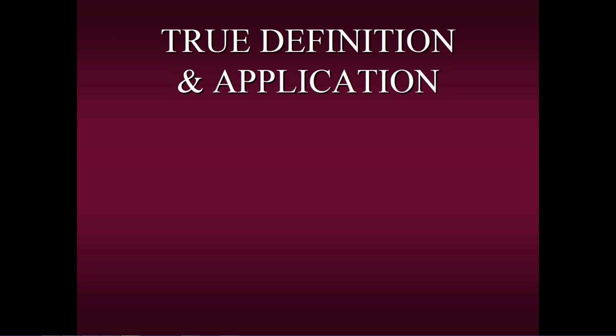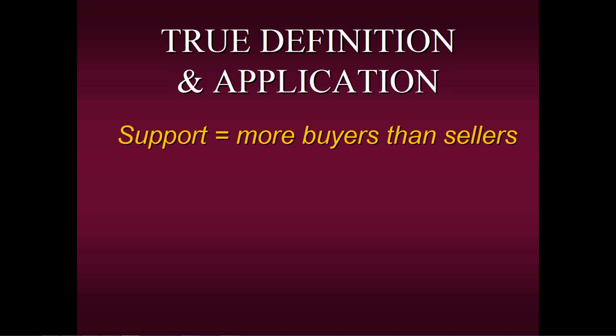I'm not trying to be condescending or arrogant, but in my opinion, support simply means that there are more buyers than sellers. At some point in time, there are more buyers at a certain level. Now, is it guaranteed, or is it assured that these buyers will stay at this level? Absolutely not. So if it is not in any way assured that these buyers will keep that support there, then why on earth should we try and base our buys off of that? We have no idea how long they're going to be in there.